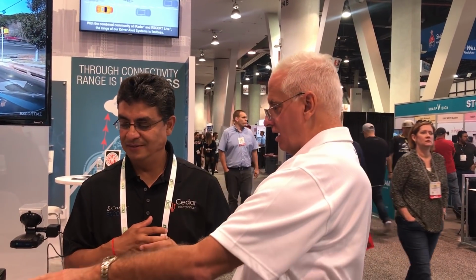Can I throw an idea out here? I mean, these guys are always listening and thinking, I don't know if this is a good idea. Since the unit is integrated, you can pass data between what the camera is doing and what the detector is doing. If you happen to be driving and you get lit up with laser, you could automatically be alerted: we have a 25% off show special, go to our website, buy a detector, radar, or camera, and you get 25% off.